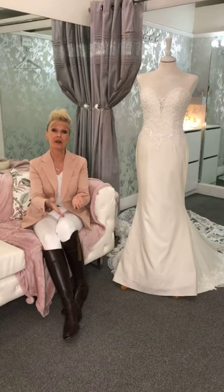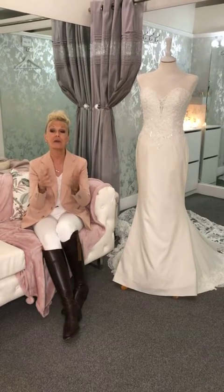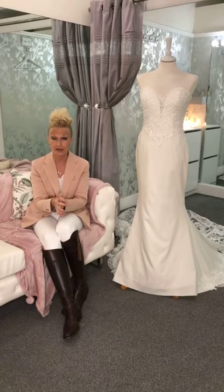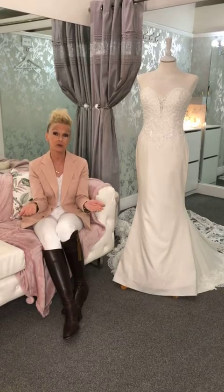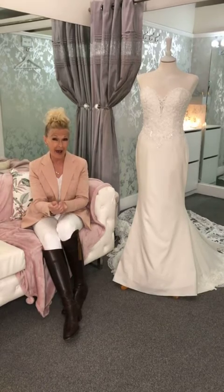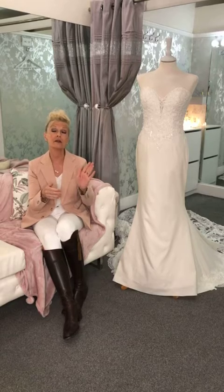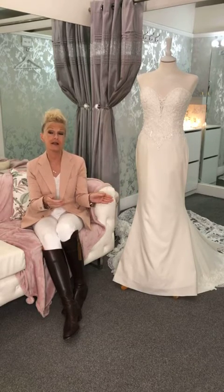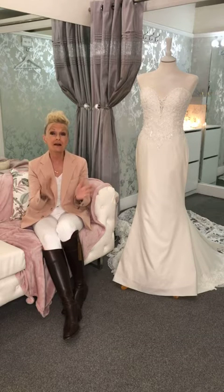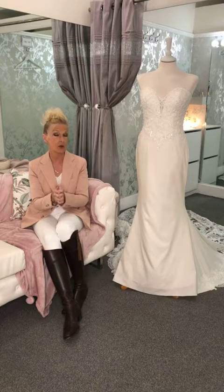So we put the sizes that we hold those dresses in on the website to actually assist you in your choice. Of course, they are all available to order in all the colours and in all the sizes, but we haven't got a warehouse, so unfortunately it is most of the time just one sample and one size and one colour in that particular dress that we hold. Some of them we do have in double sizes or double colours, but that's quite rare.